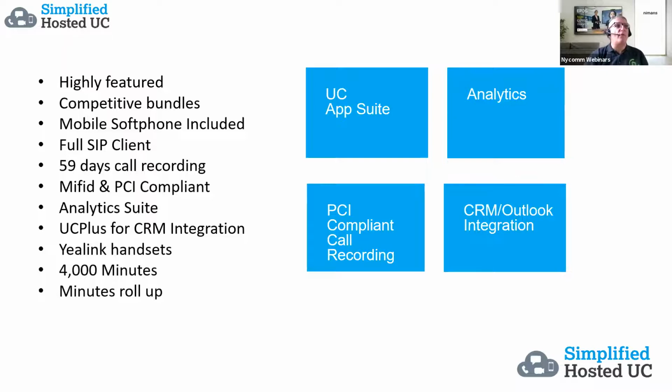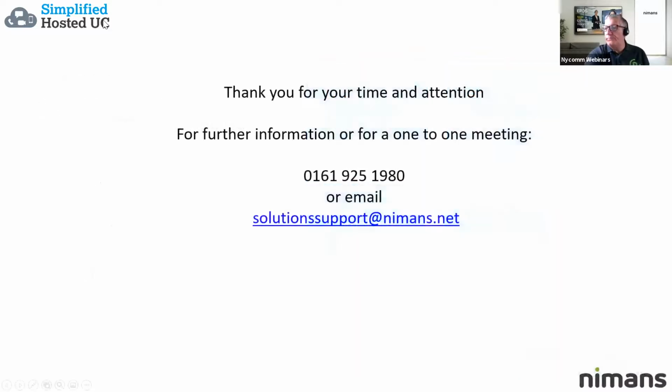Major Plus, to say the A-Link handsets, comes with up to 4,000 minutes per user. This is rolled up across everybody on that site. So if you have 10 users on one site, that's 40,000 minutes they've got to play with. All minutes roll up. And as I say, it's the Portal One platform, not BroadSoft, so it's not another BroadSoft offering.